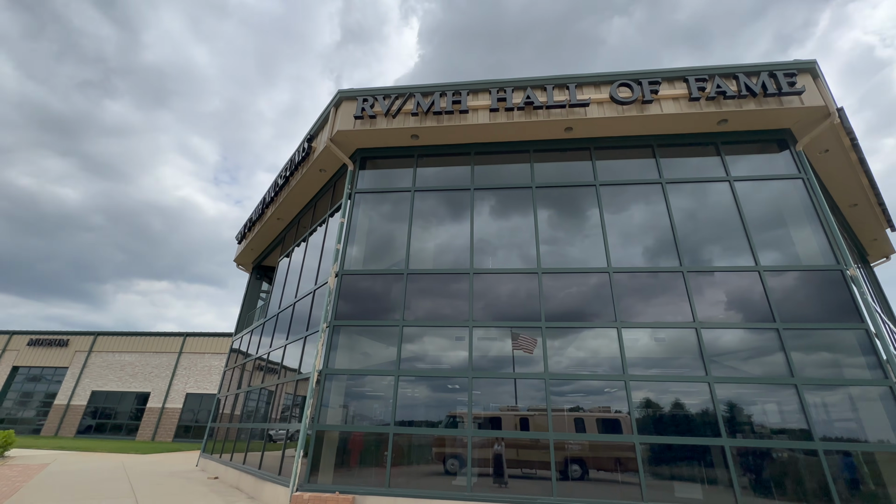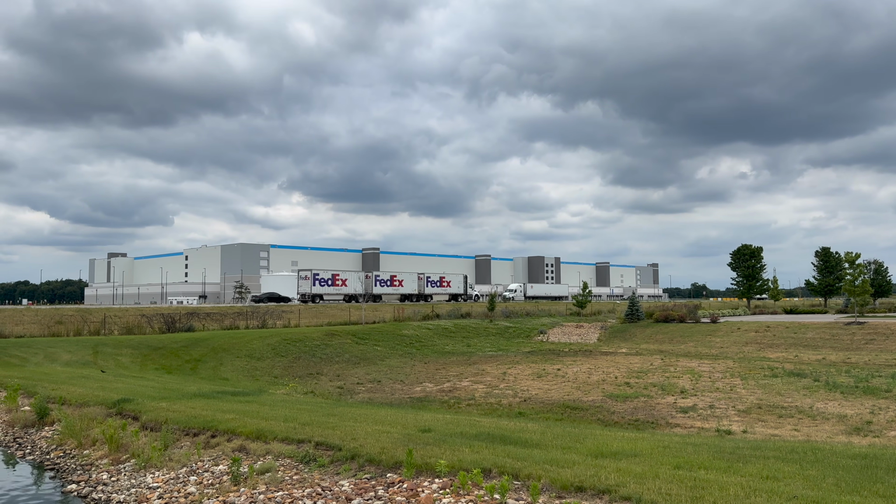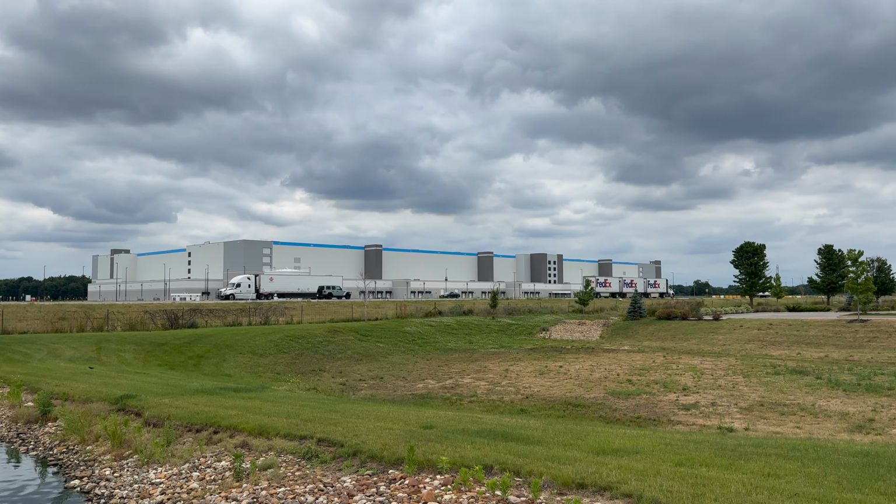Those were some pretty epic RVs. It's kind of cool to see where this all came from and where it started to where it is now. It was cool to visit it ever since they built this place. I think it opened in '07. I've always wanted to check it out. Definitely worth the stop, right off of I-80. No excuses. But now we've been off for the whole day, having fun, eating, doing all the things.